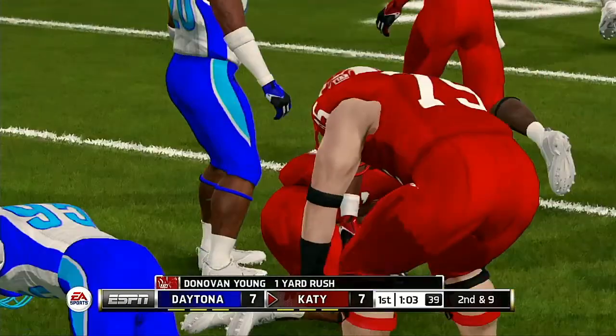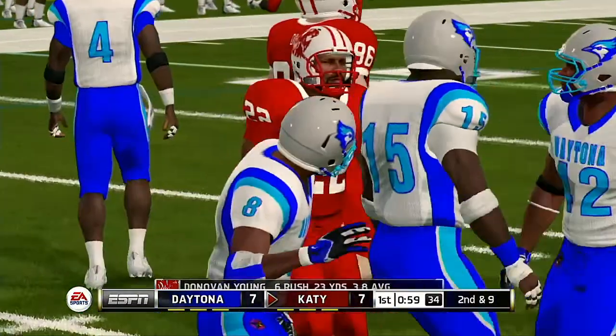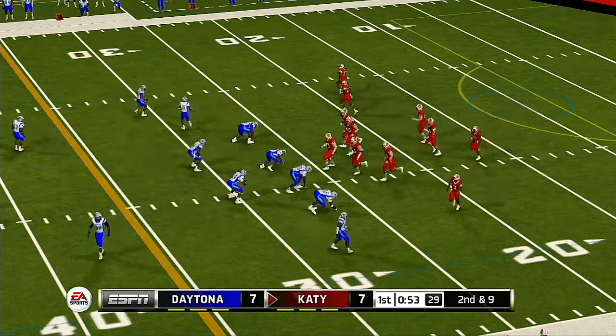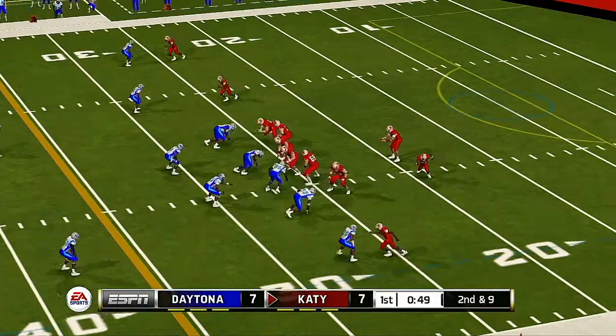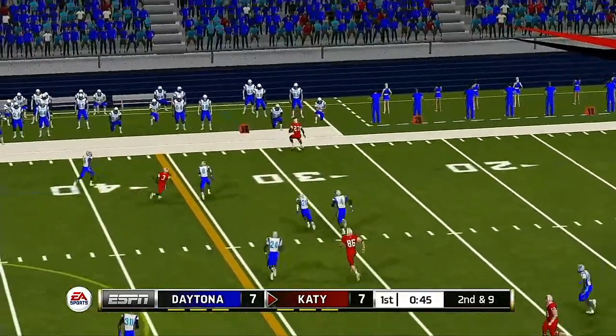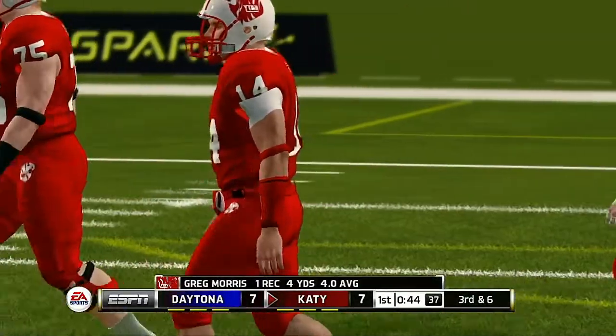At the 26. That's a deep one on the play. That brings us second and nine. From their own 26-yard line. Second down. He's got it with room to run. He steps out at the 29-yard line.